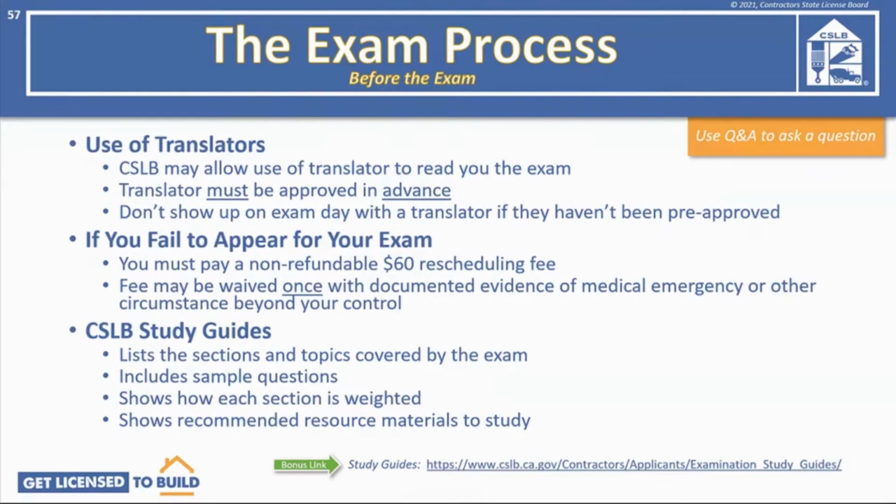If you're an applicant whose first language is not English and you don't feel confident taking your exam in English, we do allow you to use a translator. The translator, who you provide, simply reads you the exam questions. Question 16 on the application asks if you need to use a translator to complete the examination.